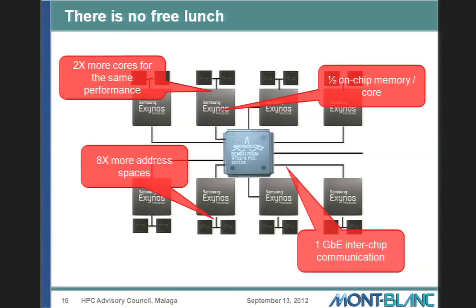We need 2 times the number of cores for the same performance. We're going to have about half the on-chip cache that the regular offerings have. We're going to have to deal with 8 times more address spaces, and we have to deal with a very slow interconnection network. So locality is a big issue, strong scaling is a big issue. Maybe a macho programmer can handle that, but how about the rest?